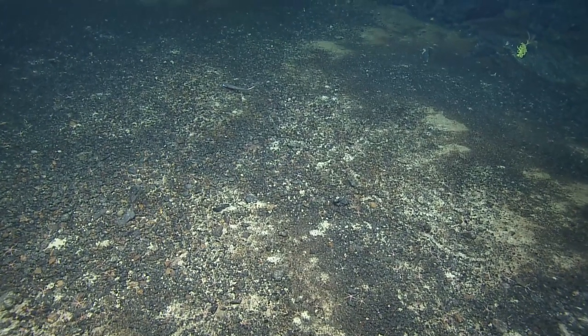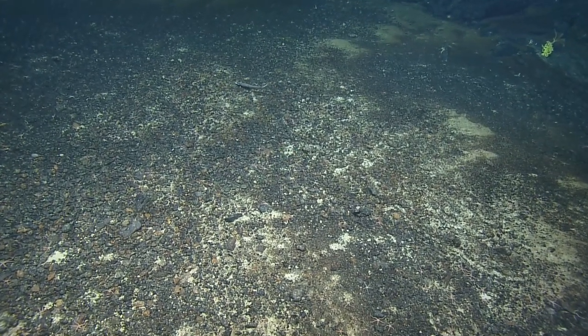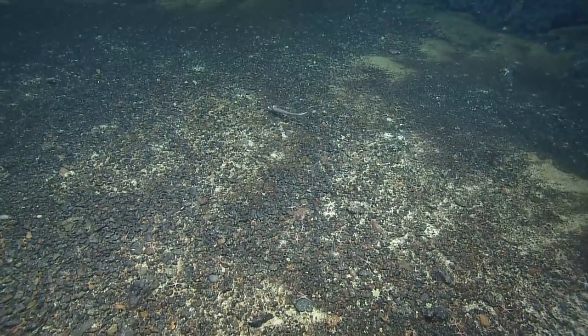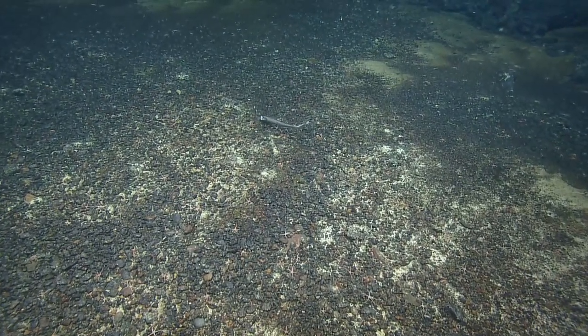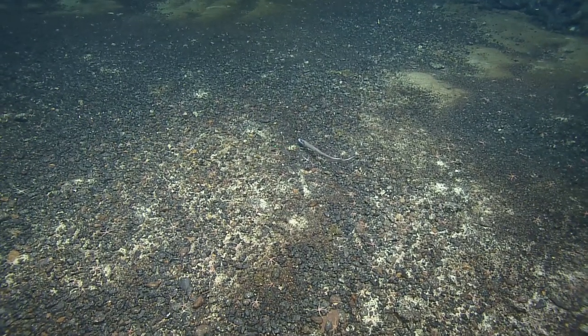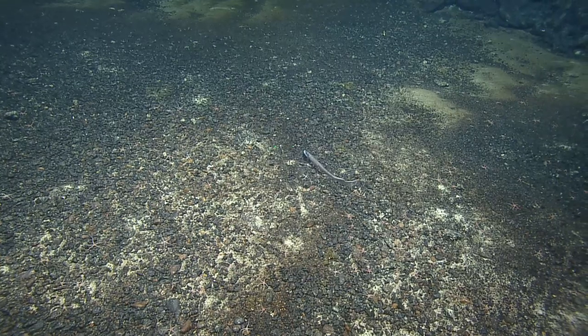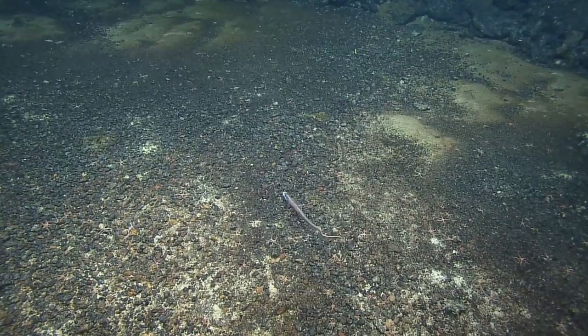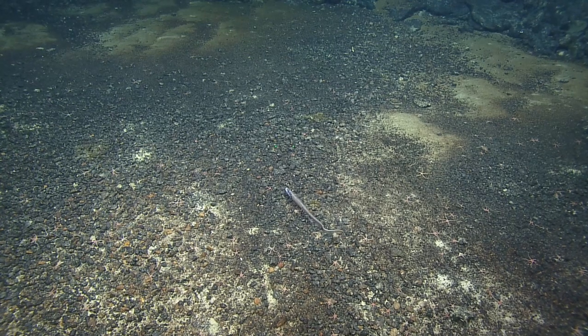This looks different. It does look different. The halosaur? Oh, or the sediment. The substrate. Yeah, it's a unique halosaur. The answer is yes. Every halosaur is special. Do you want me to try zooming on it? Yeah, see if you can see it. Okay. Oh, he might have. I think he moved out of the way a little bit.